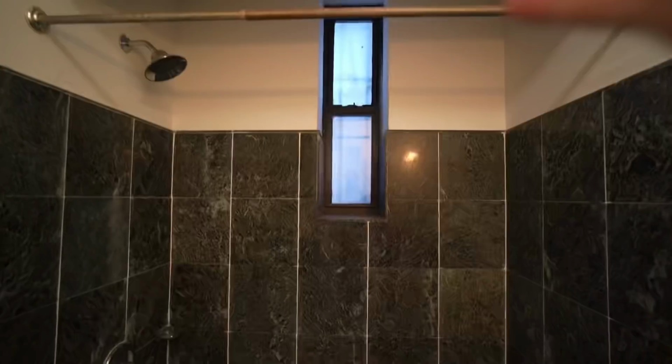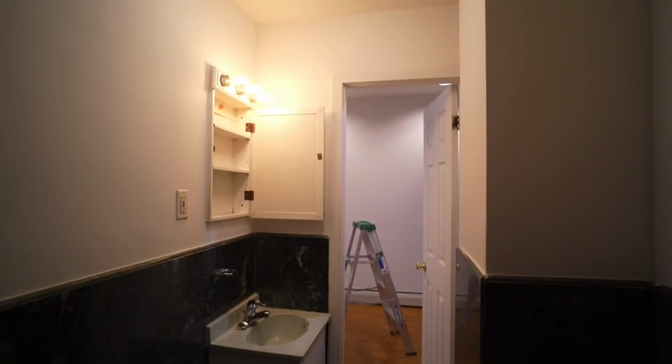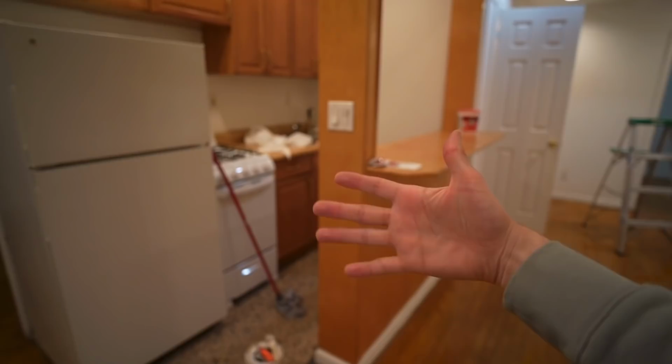I'm hopeful that once this place gets cleaned up, it looks really good. Maybe they could change the light bulbs, get some brighter ones. In a perfect world, I'd have them just remove this bar. But that's probably not gonna happen.